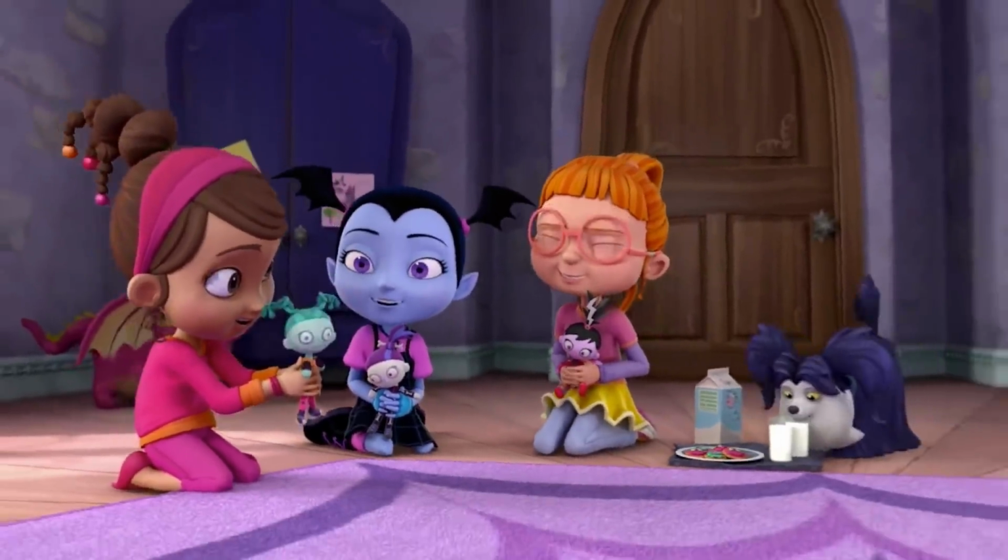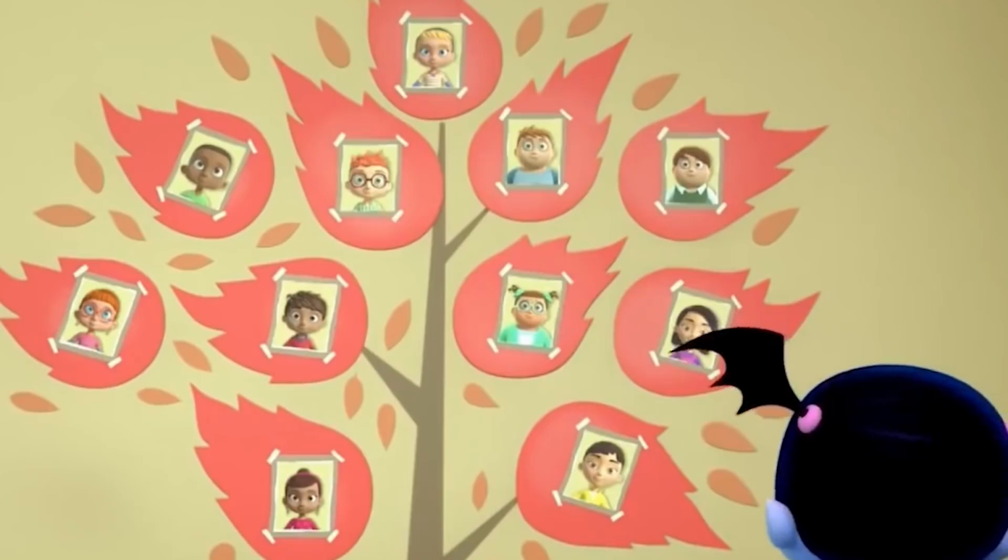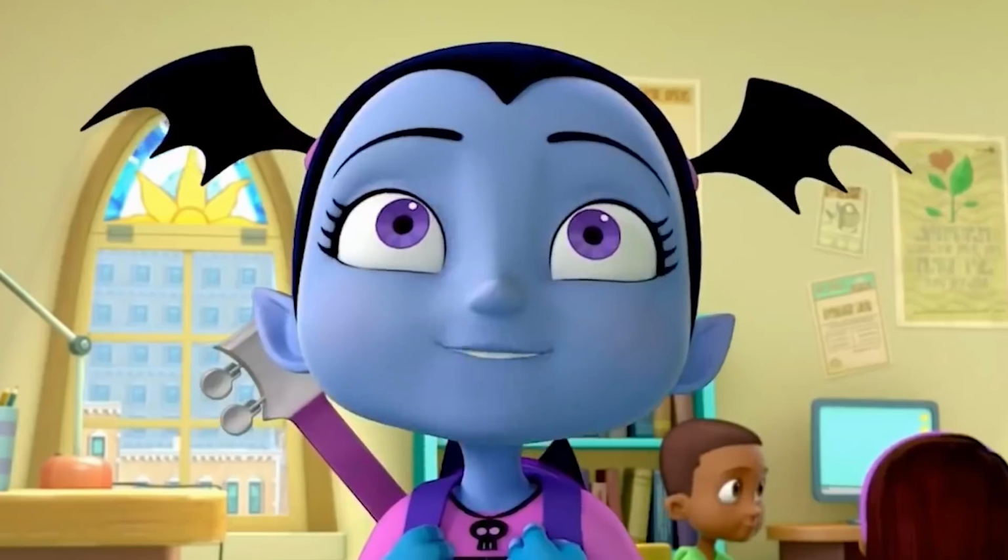Vampirina stole our hearts, but just how much do you know about the show? Well, stay tuned until the end for some fabulous news about this adorable Disney Junior program. We definitely didn't have anything like this in Transylvania.